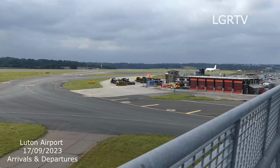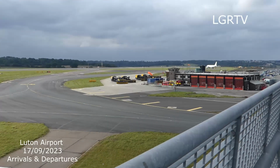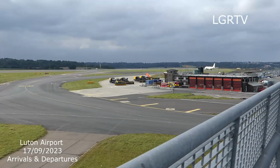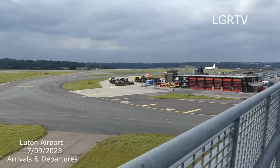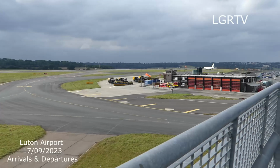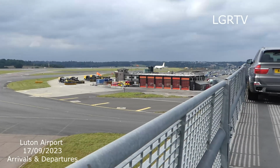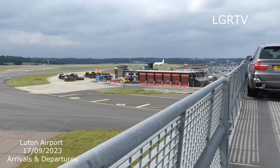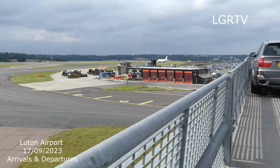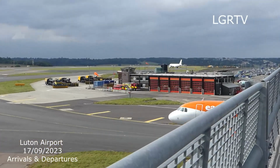I think we've got another EasyJet coming out. Yep. Yeah, we've got another one on final, that's why the other one hasn't moved yet. There he is.